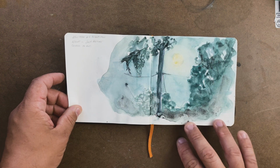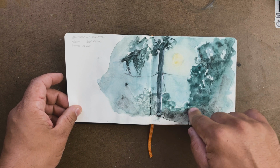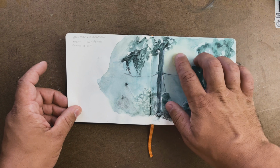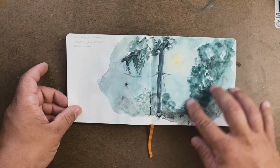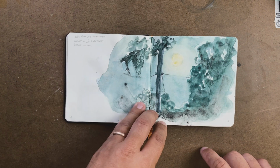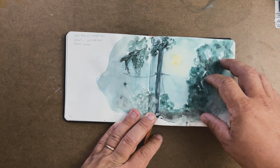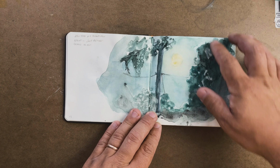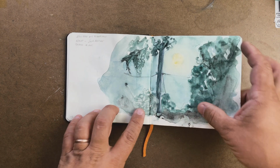This was my attempt at watercolor in here. So I did this in watercolor, and this was a full moon that happened just before the end of school, and it was just a beautiful night. So I ended up walking out on my front porch and doing this moon, trying to capture this full moon. And I like it. It turned out pretty cool.